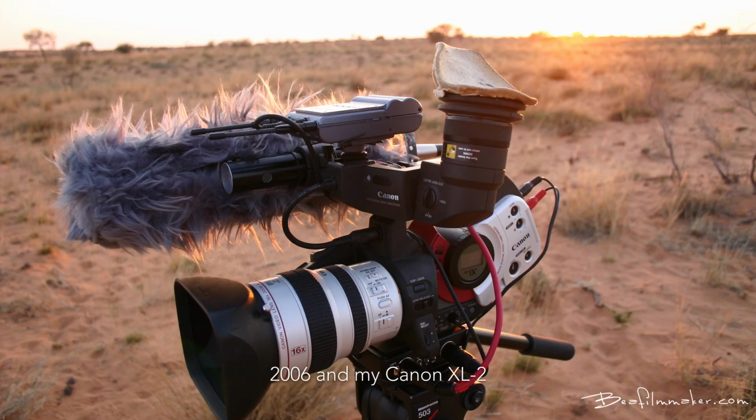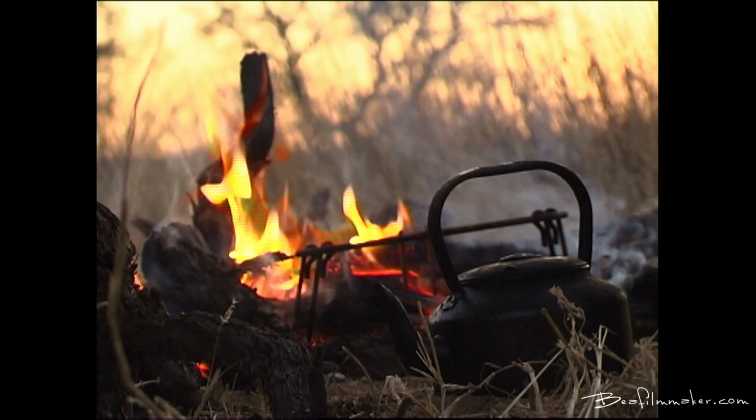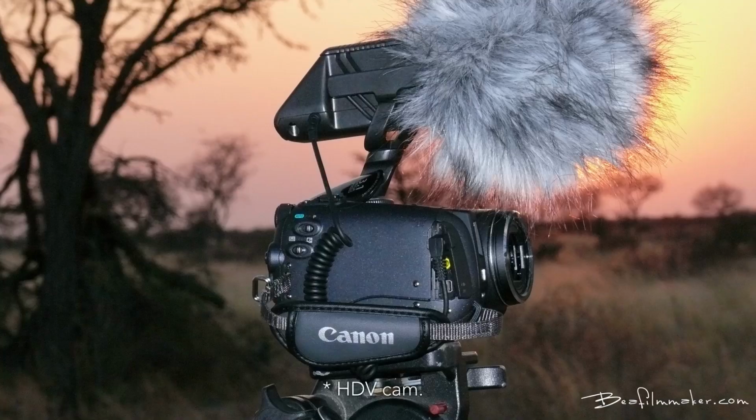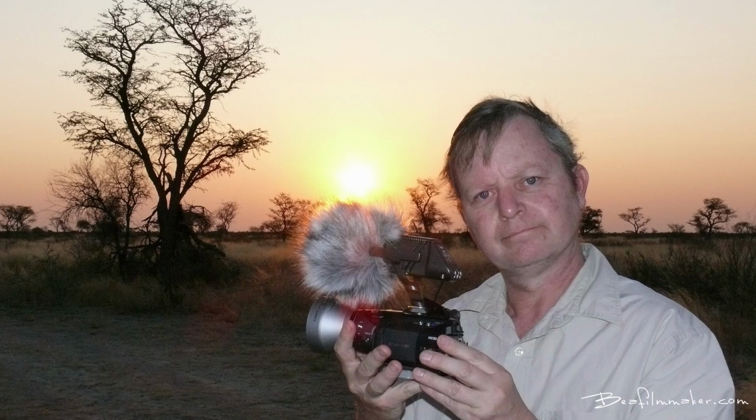I had the Canon XL1 and XL2. I also had a small little compact Canon DV cam camera that I actually used as the only piece of equipment on my first solo trip crossing the Kalahari. Again, it was like my first DV cam. It was limited, but it was small, compact, very easy to use, with very limited low light performance.